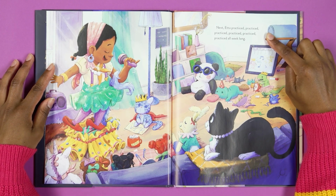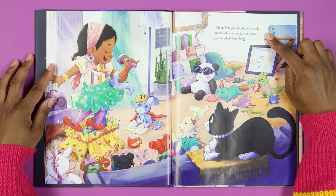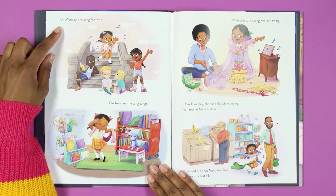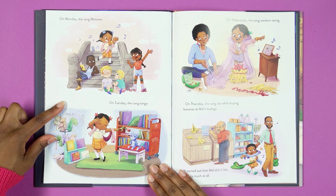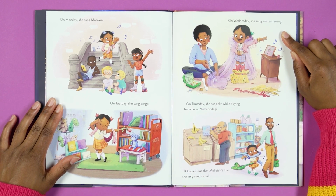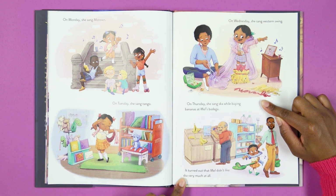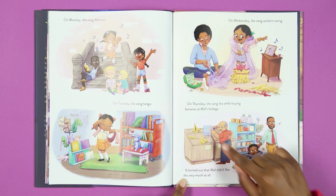Next, Etta practiced, practiced all week long. Practice is important when you're doing something as spectacular as a talent show. On Monday, she sang Motown. On Tuesday, she sang tango. On Wednesday, she sang Western swing. On Thursday, she sang ska while buying bananas at Mel's bodega. It turned out that Mel didn't like ska very much at all. He did not enjoy that performance.